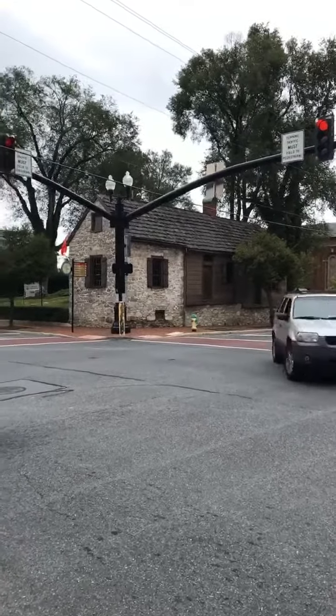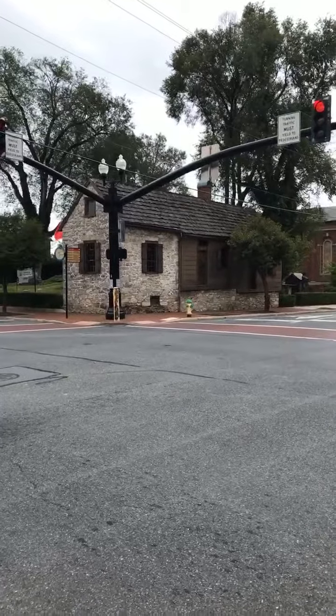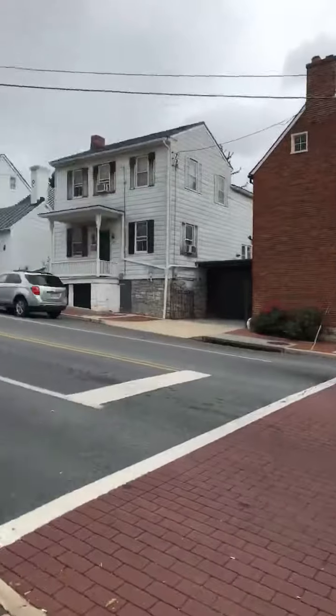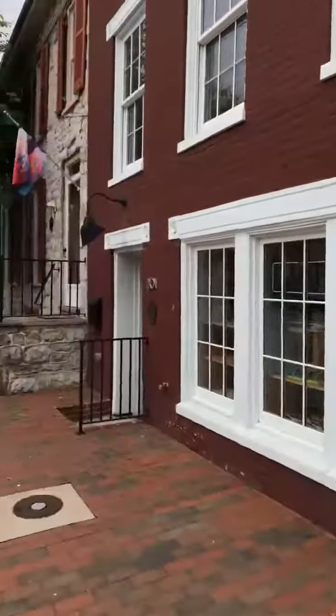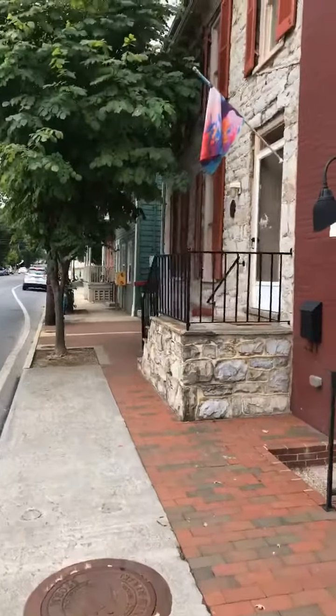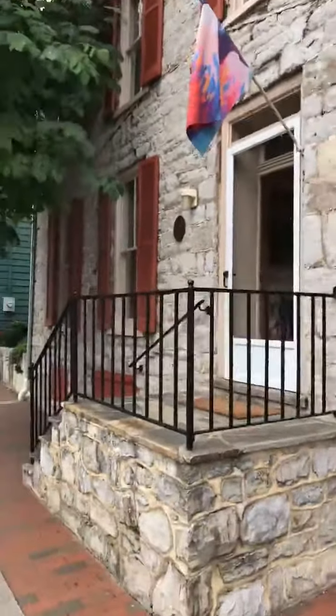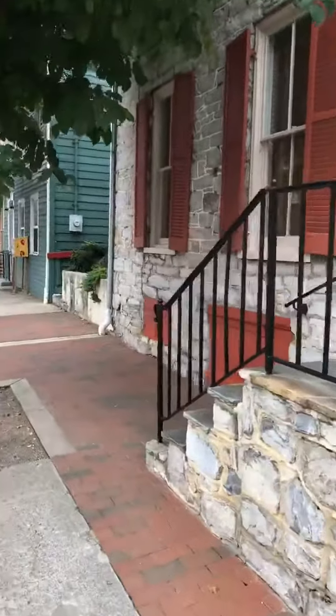This is the corner of Braddock and Cork in Winchester, Virginia. That right there is George Washington's office. Now we're going to take you in real quickly into our Airbnb before we show you the amazing historical downtown. So this right here is our Airbnb. It was built in 1815.